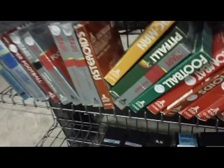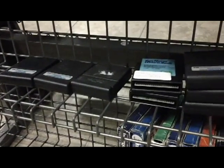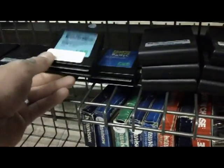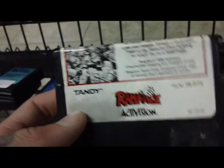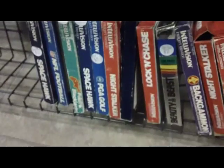And which is rare in the retro store, especially, they actually had quite a few loose carts for the Commodore 64, which I'm actually surprised. Got a Seahorse Hide and Seek, which is kind of rare. Got Peanut Butter Panic. They actually even have Rampage for the Tandy Coco 3, which I would love to get, but I don't have a Coco 3, I only got the Coco 2. And then of course you got more of the box and television games down here.